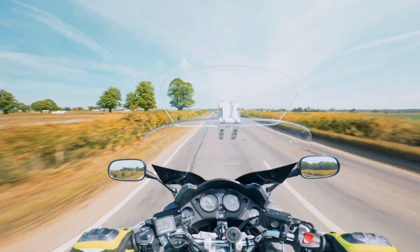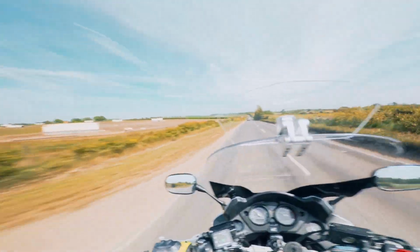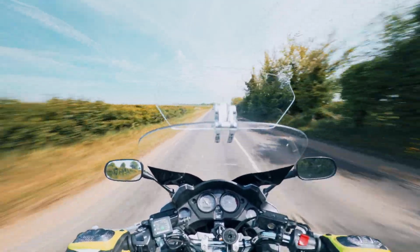Go for a fun ride. I'm out on the bike anyway, I might as well. What else have I got to do today? Let's go down to Aldeburgh.